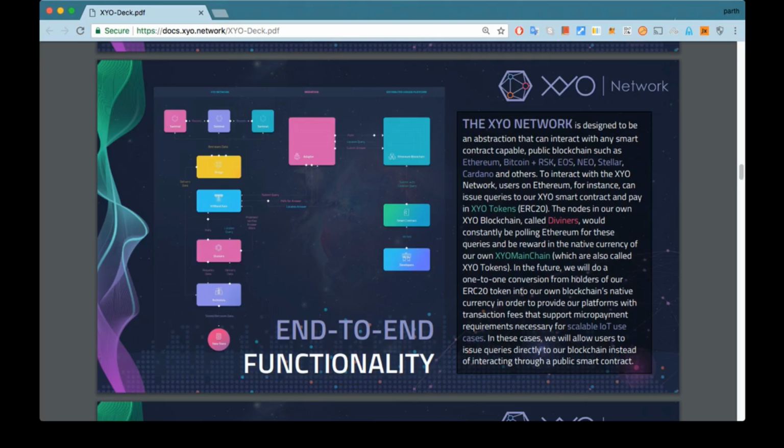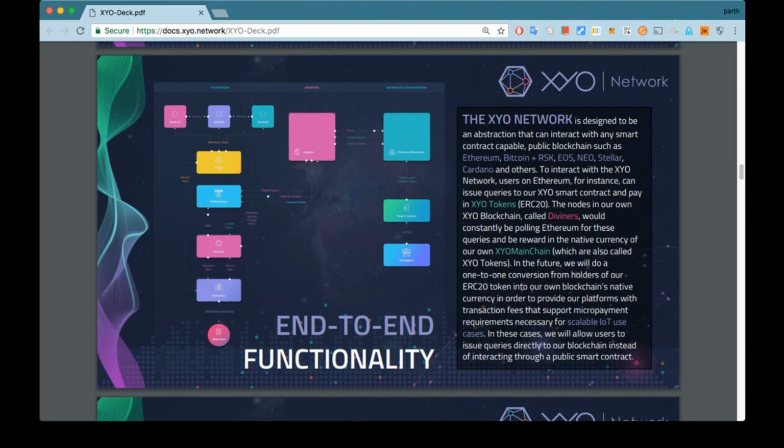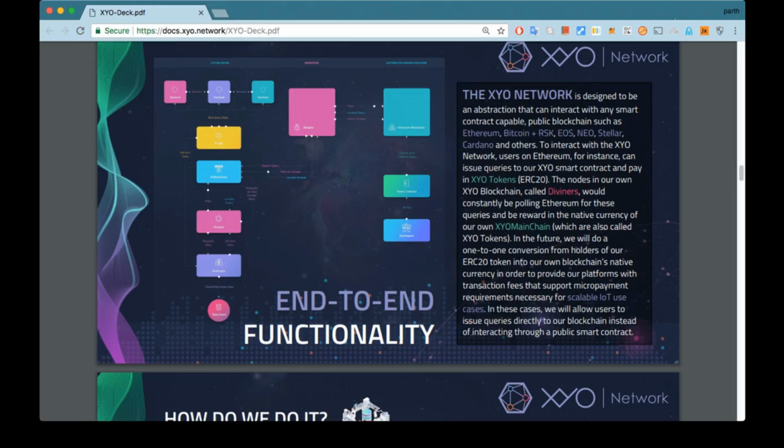In the future, we'll be doing one-to-one conversion from holders with our ERC token into our blockchain's native currency in order to provide our platforms with transaction fees that support micropayment requirements necessary for the scalable Internet of Things use cases. So they're also solving the scalability issue by having their own token within their platform, which is native to that blockchain, so they can scale for large projects. However many people want to use it, they have enough scale, so scalability won't be an issue.